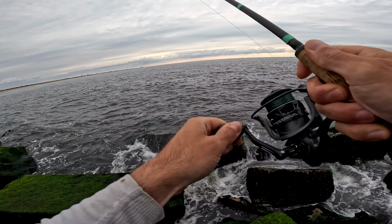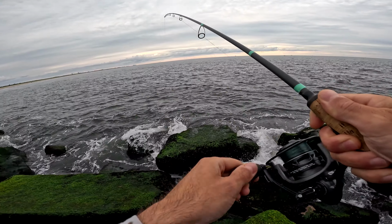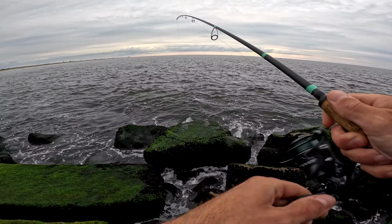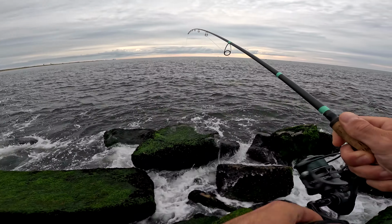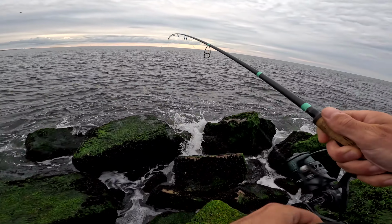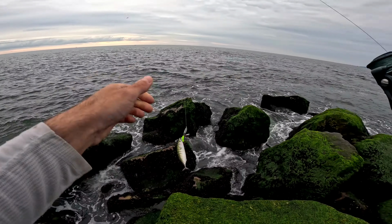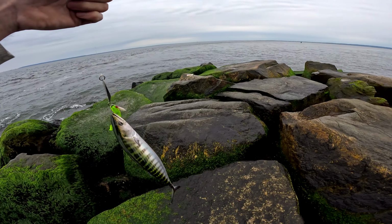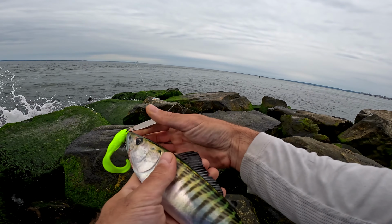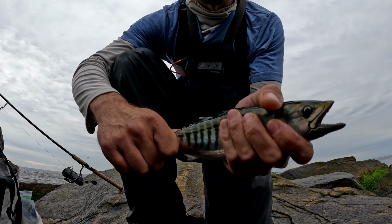Got them. Yep, these are mackerel. They don't seem very big, but they are mackerel. Oh, they're bonito. Wow. Little bonitos. Sick. Little bonitos, that's cool. Let's keep them.